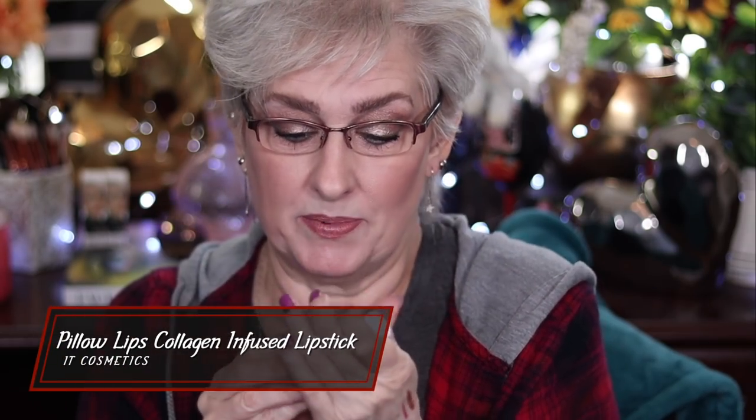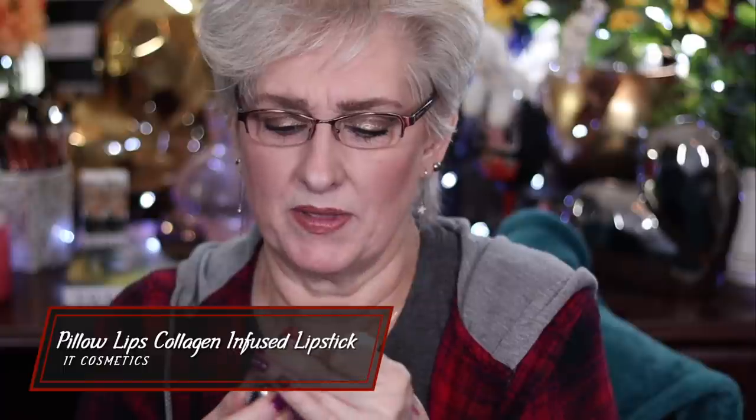It Cosmetics, the pillow lipstick. I forget what this is called, pillow something. This one is in Wish List. These feel, look at that. These feel magnificent on your mouth. You'll never mistake this tube for something else. It's a click closure, but it's good and strong, so you're not going to lose the cap. In fact, some could argue that this would hold better than the magnetic closure.